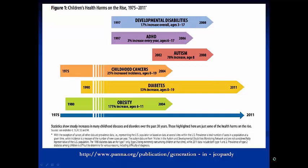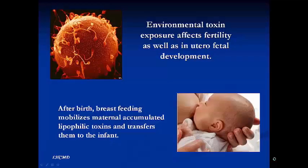Look at autism, 78% increase in 6 years, or obesity, 171% increase in 24 years. Okay, you get the point by now, huh? Let's move on to the solution.